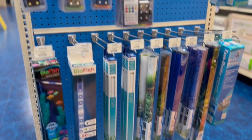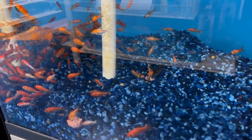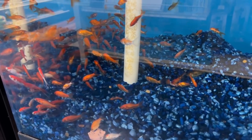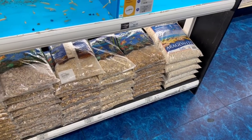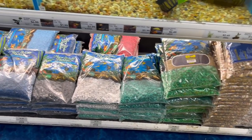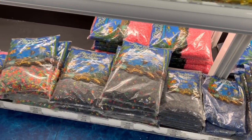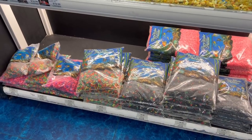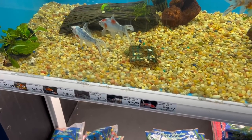So certainly in a pinch, if I just need to run somewhere, I can actually get something real quick. Nice selection. The feeder fish, which is sort of a measure that I use on how much folks care, that tank looked pretty good. Decent selection of substrates, some of the common ones you find, basic gravel. They even had some aragonite, which I like, of course, for cichlid tanks.